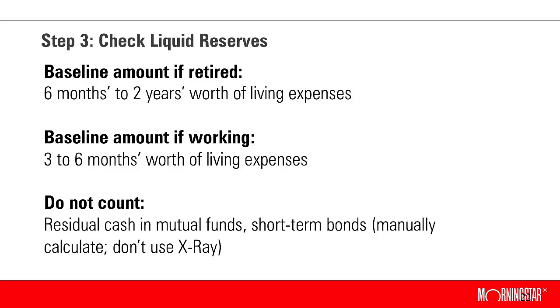For people who are still working and want to have that emergency fund set aside, it generally makes sense to have at least 3 to 6 months of living expenses set aside in highly liquid assets. So we're not taking any risks with this part of our portfolio. We're keeping the money in true cash instruments because we can't tolerate big losses in this portion of our portfolio if we might need that money.